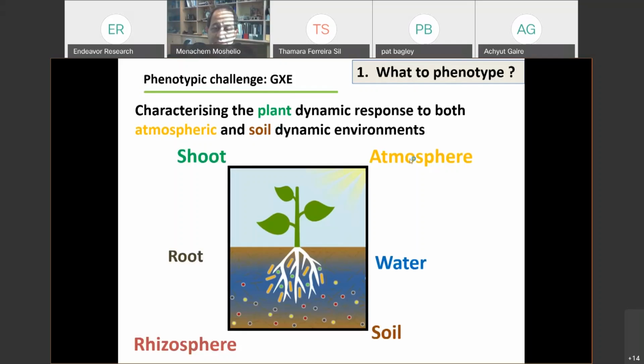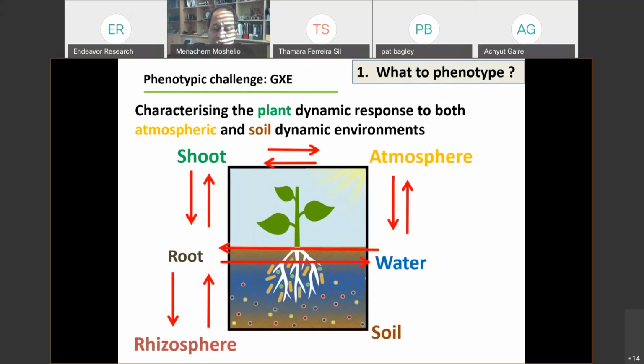This atmosphere impacts the shoot, and the shoot actually impacts the root, and the root impacts the water in the soil, and the water in the soil impacts the rhizosphere, all the bacteria and fungus in the soil. So all in all, we have multiple interactions which all the time cross-interact with one another. So in order to really do a good phenotype, you have to measure the soil, the root, the shoot, and the atmosphere simultaneously and continuously. Okay, this is a very dynamic system.